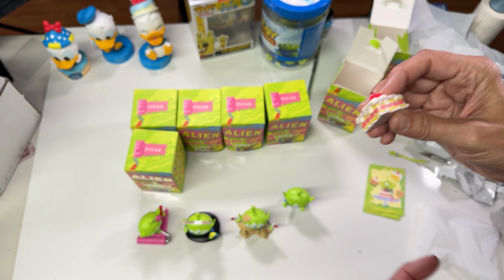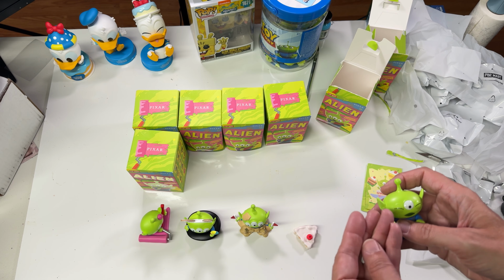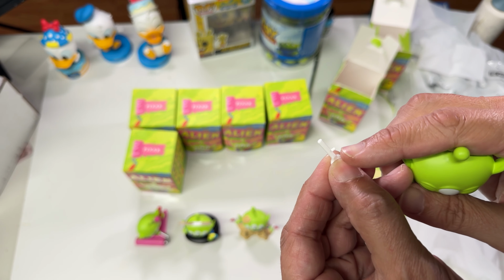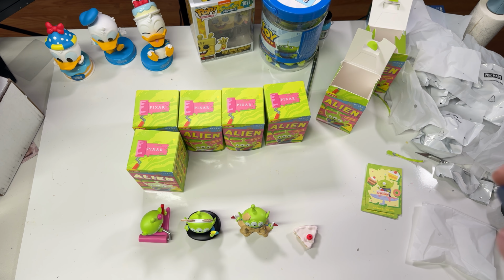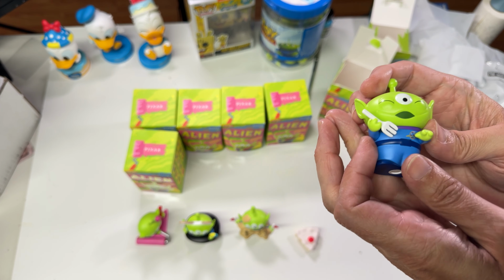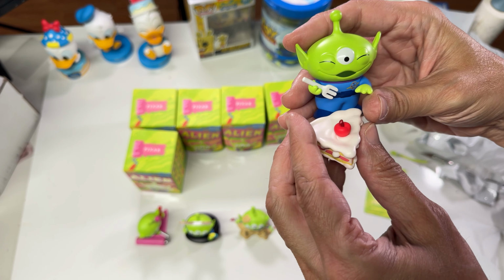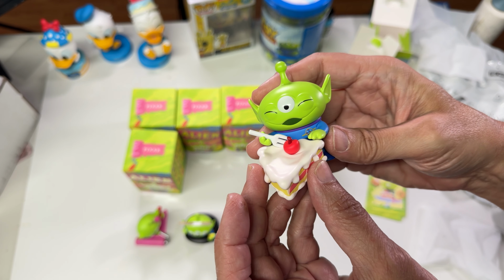It's interesting. And then the fork, oh, I see. The fork goes in his hand here. There is a little peg, so that goes in his hand, maybe, if I can get this in here. There we go. I'm not sure why he's only looking with one eye. He's trying to aim for the apple, but there you go. Cute.